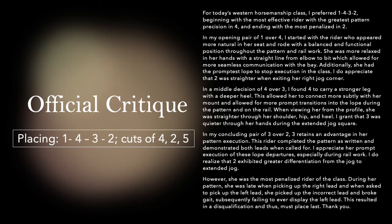In my concluding pair of 3/2, 3 retains an advantage in her pattern execution. This rider completed the pattern as written and demonstrated both leads when called for. I appreciate her prompt execution of these lope departures, especially during the rail work. I do realize that 2 exhibited greater differentiation from the jog to the extended jog.